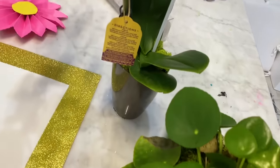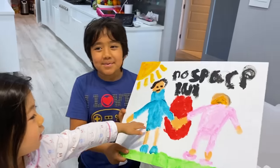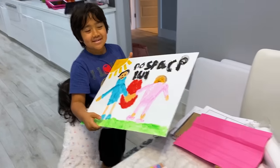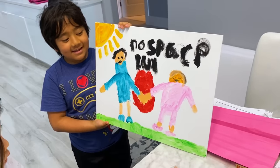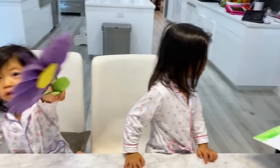Good morning, guys. Today is mommy's birthday. That's right. So each one of us got some presents for mommy. Look what Ryan got. Nice drawing. Look what I got. No space wall. I didn't have any space. Oh, I see. And then what is that? Is that Ryan and mommy? No, daddy. Daddy and mommy? Oh, thank you. That looks great. Good job, Ryan.